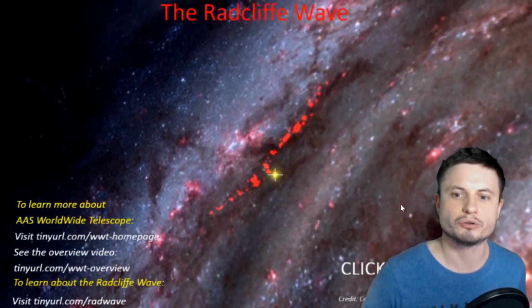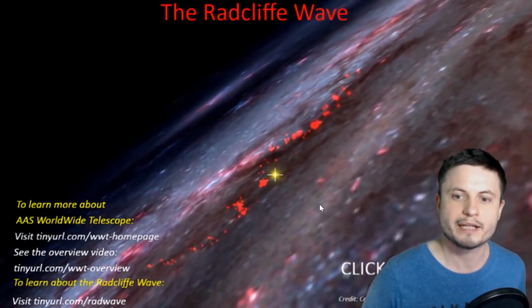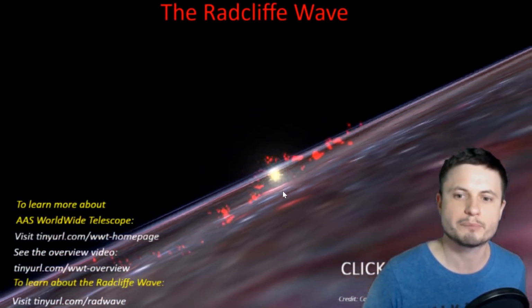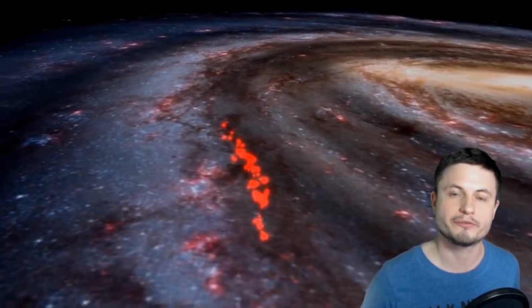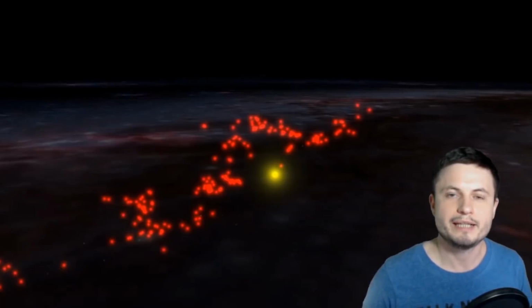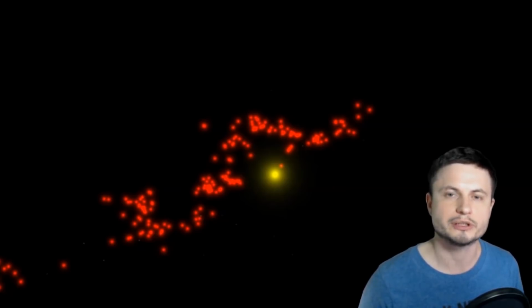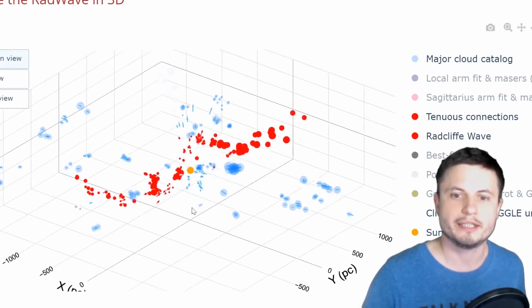But as soon as you start looking at all of this from the side, you'll notice that it's actually not a line at all. As a matter of fact, they refer to it as the Radcliffe Wave because it does seem to have wave-like properties. These properties become a lot more apparent as you start analyzing all of these formations. And by the way, the previously mentioned Gould's Belt is also part of this unusual wave. So it turns out that it's not a belt at all. Instead, it's a wave-like formation that connects all of these stellar nurseries and a lot of various molecular clouds together, forming a region that's nearly 3 million solar masses in total.